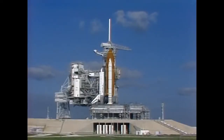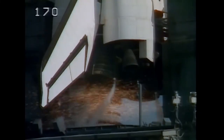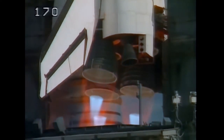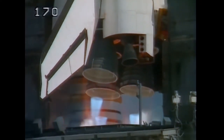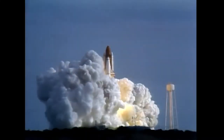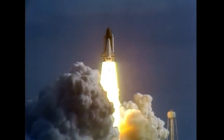T-minus 10, go for main engine start. We are go for main engine start. 6, 5, 4, 3, 2, 1, and Space Shuttle Discovery with the Hubble Space Telescope, our window on the universe.